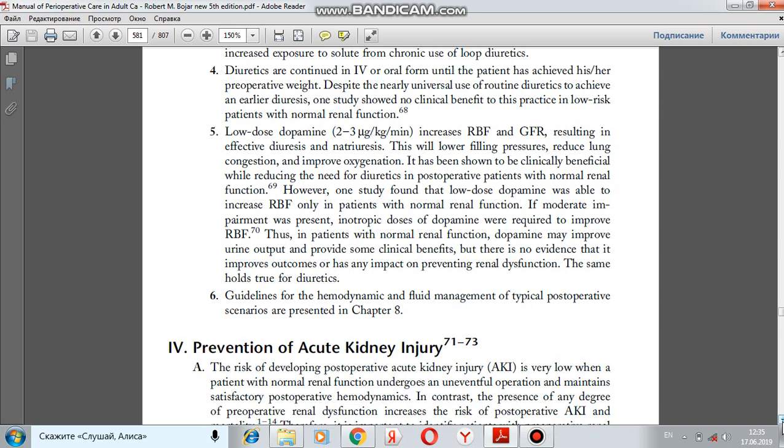However, one study found that low-dose dopamine was able to increase renal blood flow only in patients with normal renal function. If moderate impairment was present, inotropic doses of dopamine were required to improve renal blood flow.